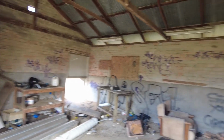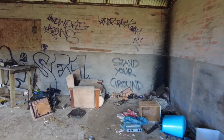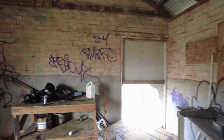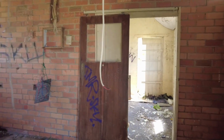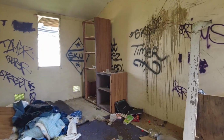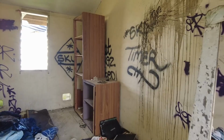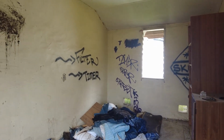I like that sign saying stand your ground. Obviously they've been offered way too much money, or maybe not enough money, and they've decided to sell up. So this is also some sort of garage, workshop. Once again, it could be a teenager's area where they used to hang out.